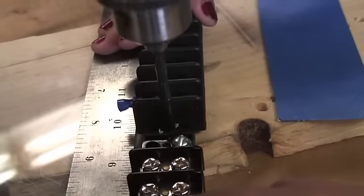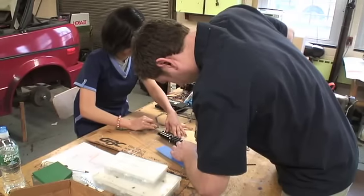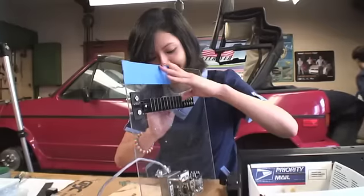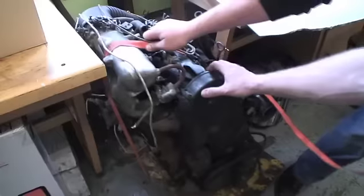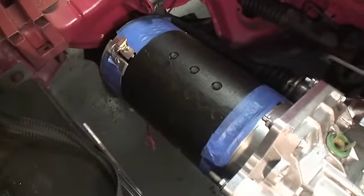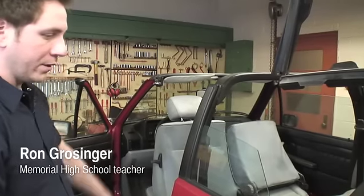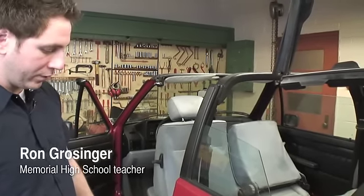Technology teacher Ron Grosinger has been working with his class since January to convert an ordinary Volkswagen Cabriolet into an electric car. They took out the gas engine and radiator and inserted an electric motor and speed controller and 12 lead-acid batteries. Two go there, five go there, five go in the front, 12 total, 144 volts.